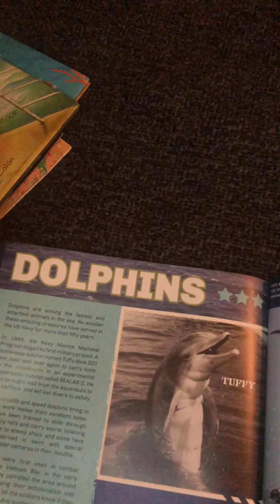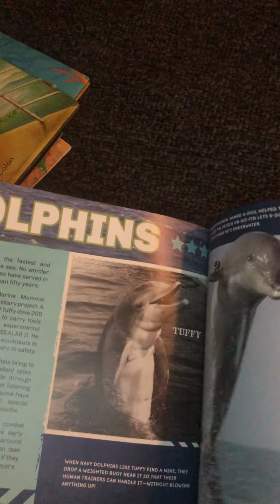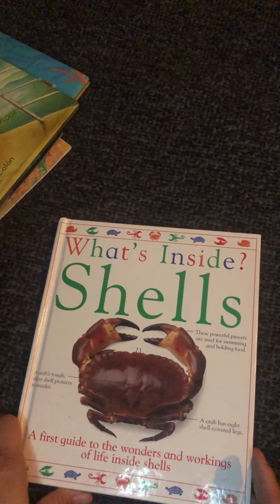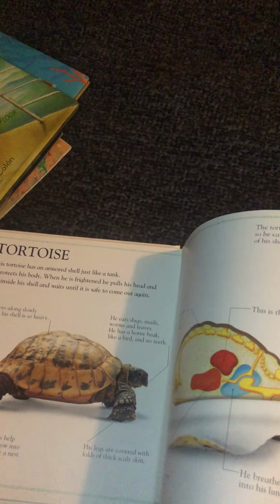He has been using this one as well to cross-reference. So this one he's learning about how the military uses sea creatures like dolphins, beluga whales, what is that, a sea lion, how the military uses them. This is another book. He got this from the free library at his school. Very informative, just talks about the anatomy of, you know, what's inside a shell. Very nice book.